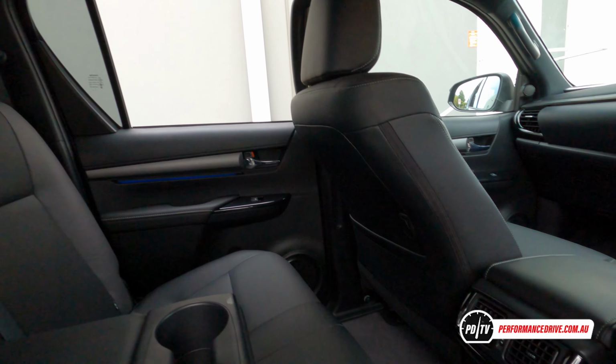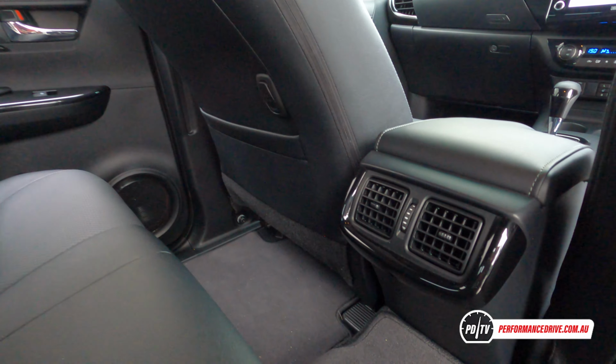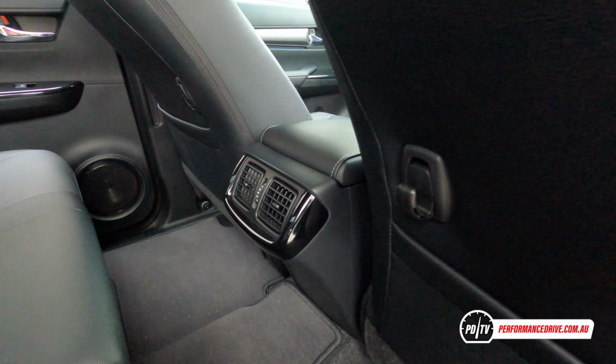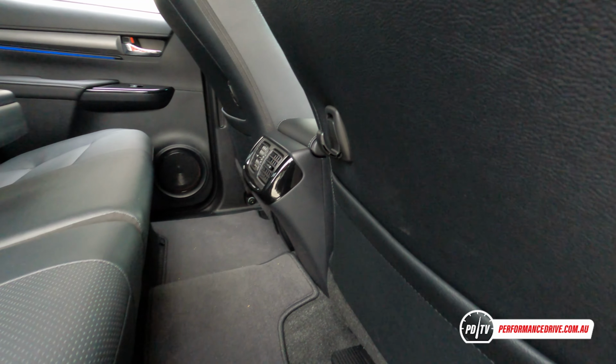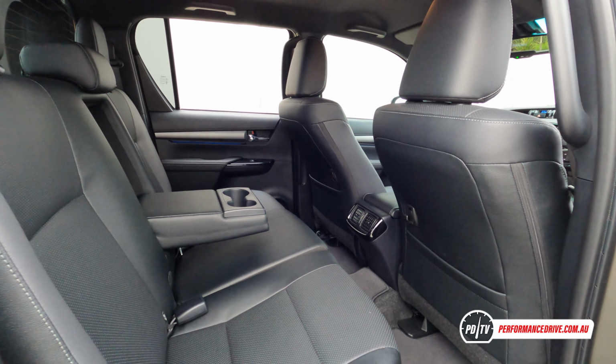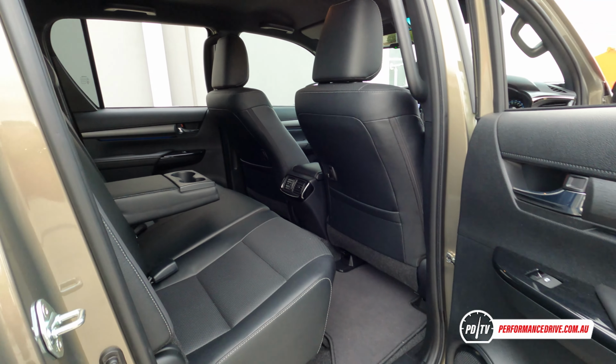Rear seat accommodation is at the segment standards, with climate vents and shopping bag hooks adding comfort and convenience. We couldn't find any charging ports back here though, which might disappoint some buyers, particularly those thinking of using this as a family vehicle.